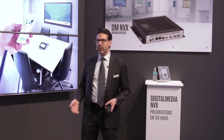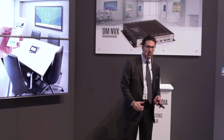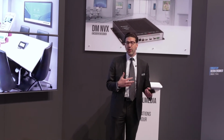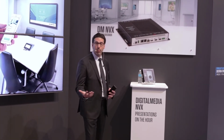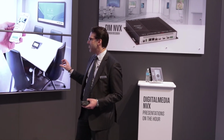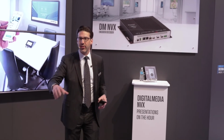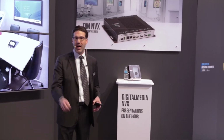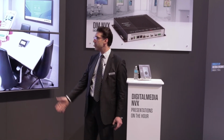It's also got room booking and room availability and scheduling built in. So remember, we're talking about some of those spaces you can't find on your calendar. You can't book them. You don't know if they're available or not. Mercury has it already built in. It connects directly to whatever calendar system you're already using: Microsoft Exchange, Office 365, G Suite from Google, whatever. It connects directly to those calendars.